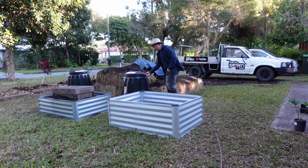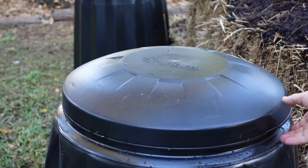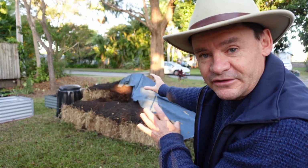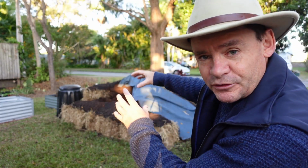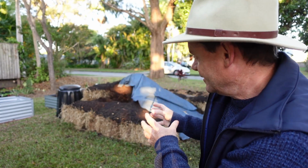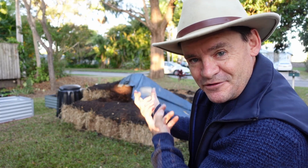Now, I've added some biggest worm farms ever at the back, they will move into the system. We'll put more bales and things around them, and then put some worms in and start feeding those systems as well. The earthworms will move down below and move up underneath that.